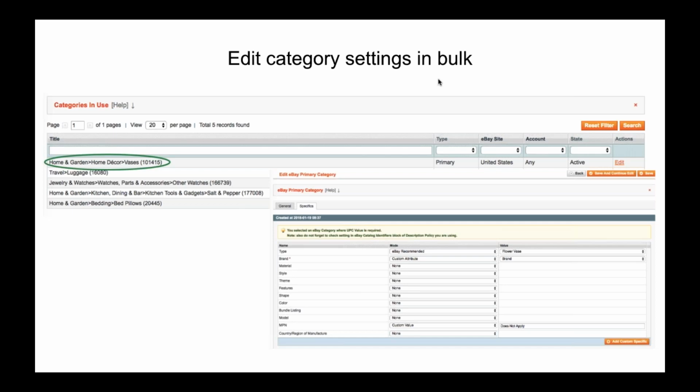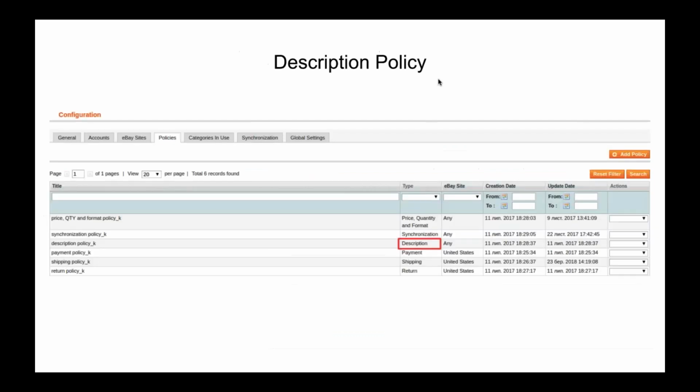Yes, so setting up the correct eBay primary category is extremely important, but that's not the only thing that will affect your item visibility. There are a few more aspects that are also important, and I'm going to tell you about them. In order to give you more freedom and save your time, M2E Pro uses the so-called policy-based approach.